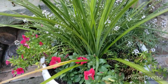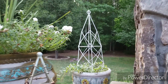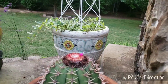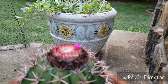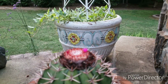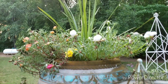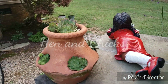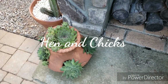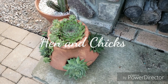We had to replace one of these because it wasn't doing that well. And back here you see a cactus. It's got a little bloom on it. See that? Let me get a little closer. It's kind of blurry. Sorry about that. Some more portulacas. And my hens and chicks, they're doing pretty good. Look how pretty they are.